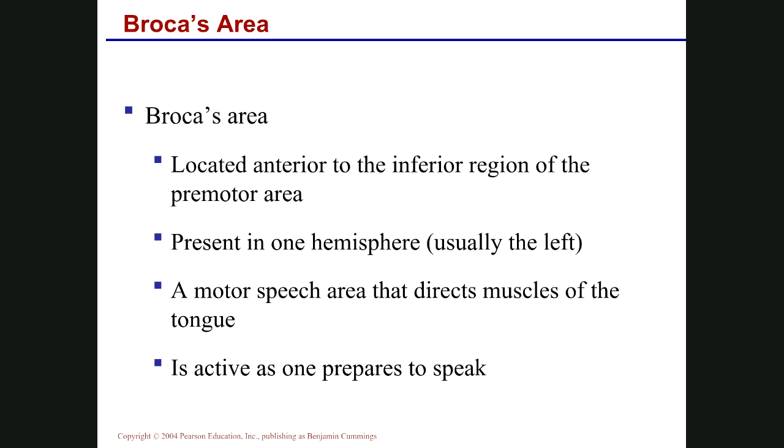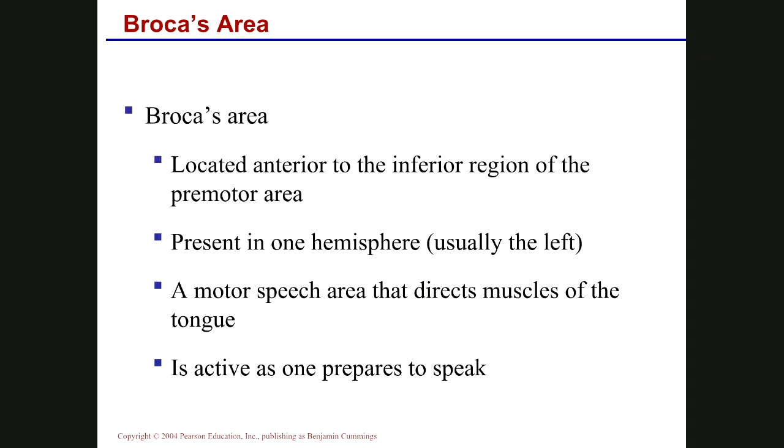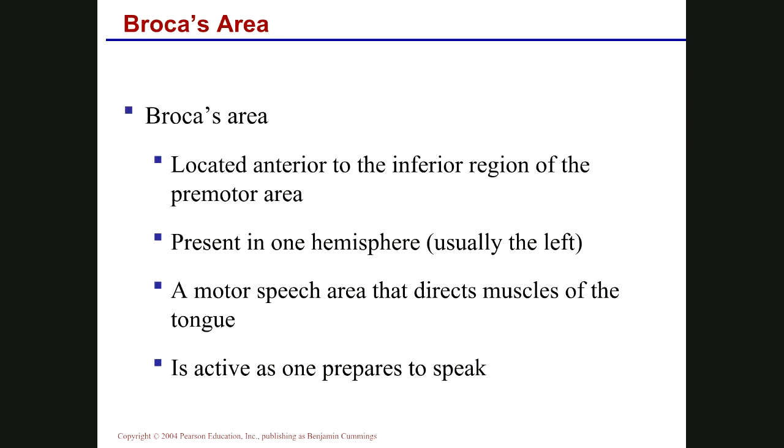Let's look at Broca's area. So Broca's area, if you look at it on the map, it's number 44 here and 45. Broca's area is a little bit different from every other one that we're going to talk about, or at least most of them. And that is, it's not on both sides. If we look at the primary motor area, it's on both sides. If we look at the premotor area, it's on both sides. But Broca's area is only on one side. And about 90% of the people, it's on the left side.